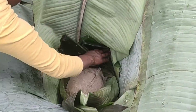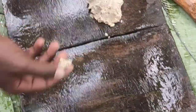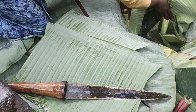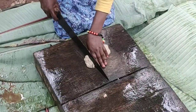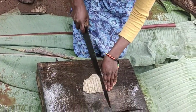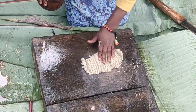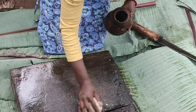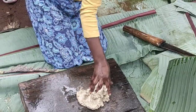After fermentation, they will take out the pulp and then make a kind of thin bread called Kocho. After taking out the pulp, they will cut it and start rolling it in their hands. After a few minutes of rolling, it becomes soft as dough. The dough will be kneaded for some time and baked immediately in a pan.